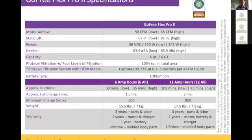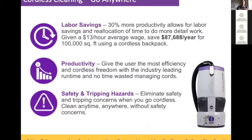The batteries are going to be good for about 850 charge cycles for the 12 amp, 500 for the 6 amp. So if you were to take it down every day, bring it back up, it's going to last you about 2.5 years on the 12 amp, maybe about 1.5 years on the 6 amp. So plenty of life in these batteries. They're made by LG. They really are amazing batteries, and they do stand the test of time here.